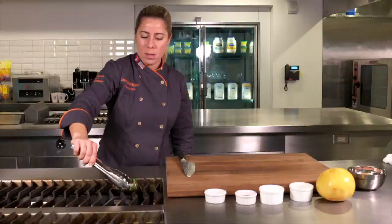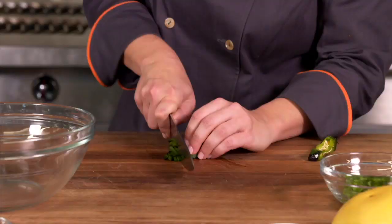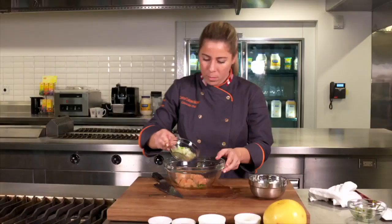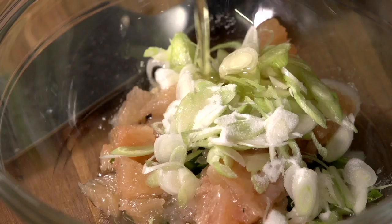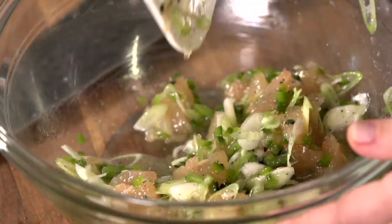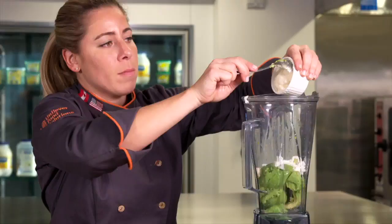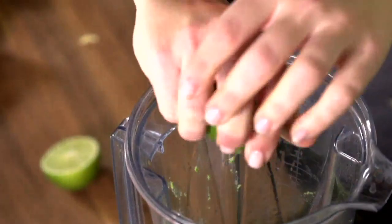For the relish, char the jalapeno over an open flame. Once cooled, seed and mince. Combine with the diced grapefruit segments, scallions, sugar, red wine vinegar, and olive oil. Season to taste and refrigerate until ready to use. To make the avocado cream, combine the avocado, garlic, yogurt, Hellman's light mayonnaise, chili, and lime juice in a blender.